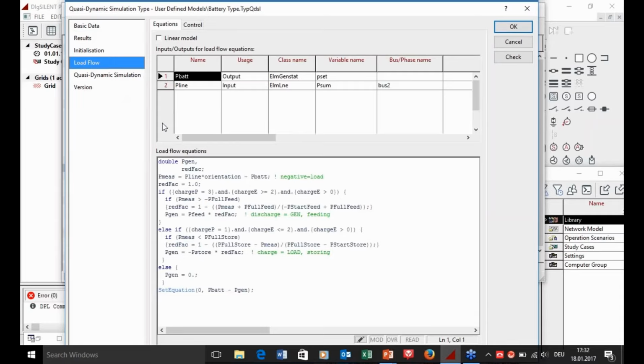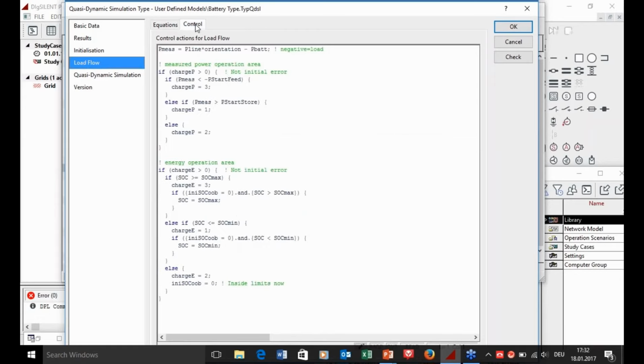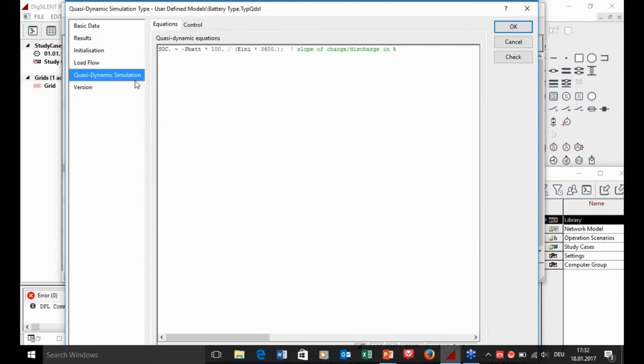Two scripts are available for programming the load flow behavior of the model, one for the inner loop and one for the outer loop. For quasi-dynamic simulation, the user can input the model behavior, including the time differential equations, by programming the two available scripts within this page.